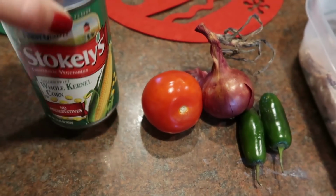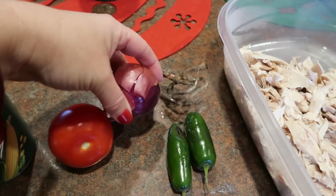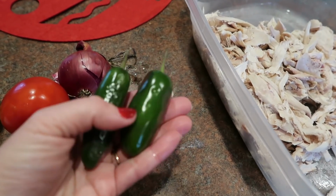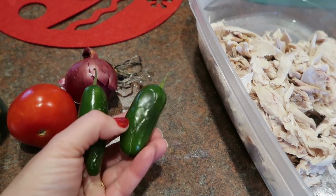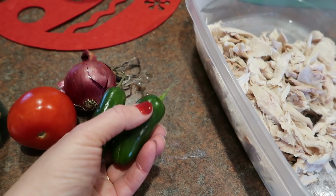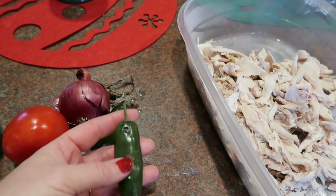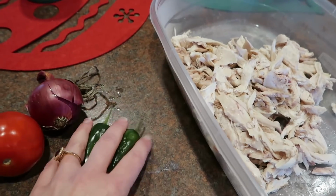I need to drain this can of corn, dice this red tomato, dice up this red onion, and then I have still been saving jalapenos from my garden from this summer. You can see there are some soft spots. I will just cut that off. Like this end is going to have to go, but the rest of it's good. And this side is going to have to go, but this side is still really good. So I'm going to add in that.